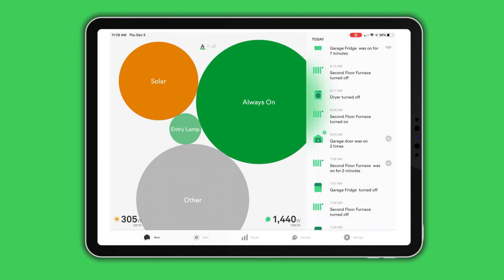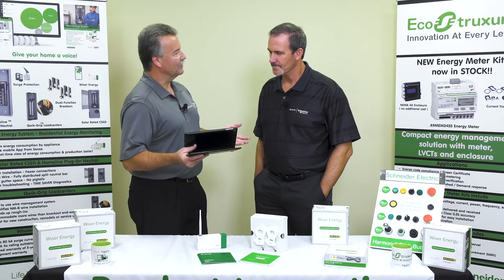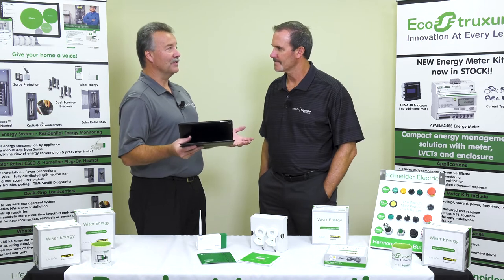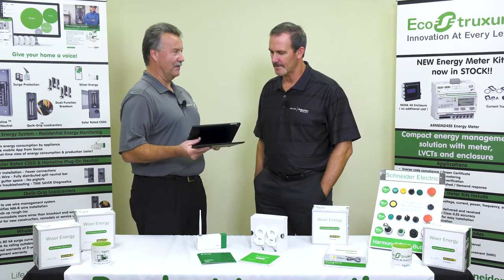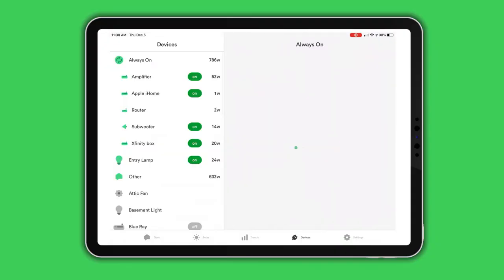types of all those appliances. Types of things, right, great. So not only can we actually see when they turned on, but how would you like to get an alert to let you know that, hey, look, maybe something turned on that shouldn't have turned on? Right, right. So let's drill down a little bit. We're going to come down to the bottom of the page here, and we're going to hit devices.